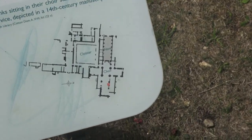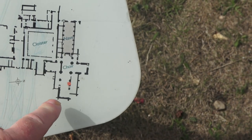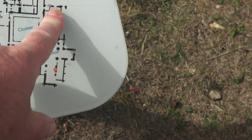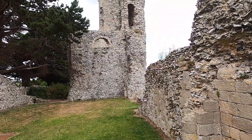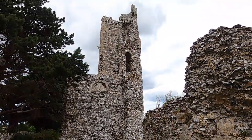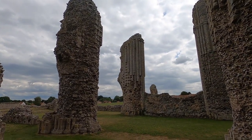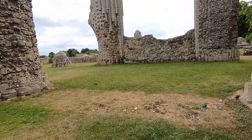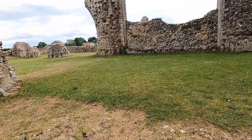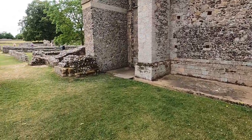Okay, that makes sense of it. So that's what remains now. And we're standing just here. So the cross shape would have been there. Much of it is complete. Just seen that. That is stunning. It's got busier.